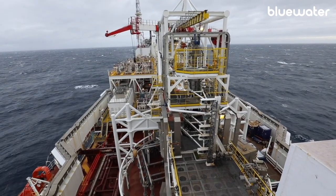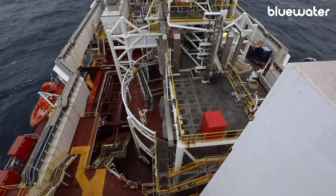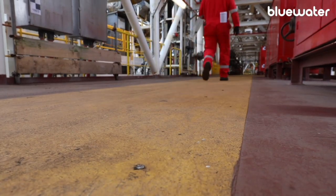Prevention of incidents is given very high priority by Blue Water. One of the most effective preventative measures is good housekeeping, tidy workplaces, clear walkways and safety exits, and clean deck surfaces.